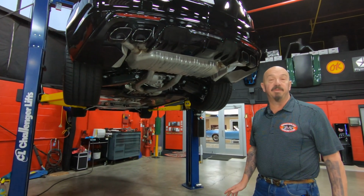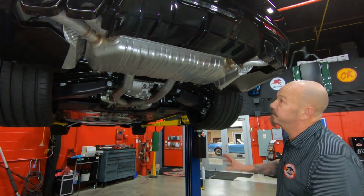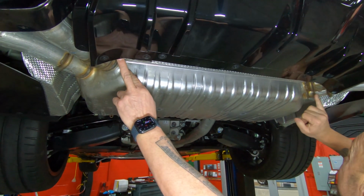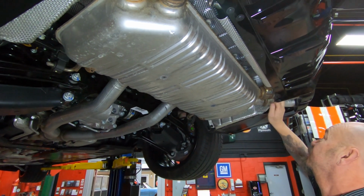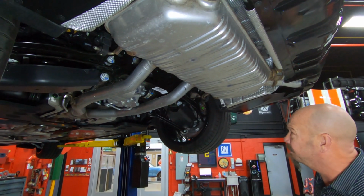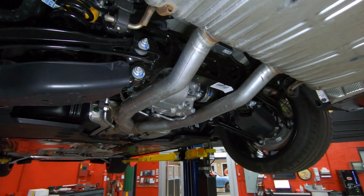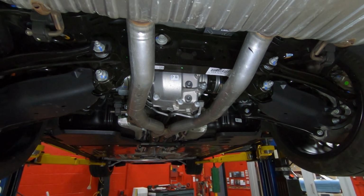All right, we're underneath the Blackwing now, and man, is there some cool engineering going on under here. First of all, look at this muffler, man. This thing is gigantic. And then it looks like it's got active exhaust too. I see these little bellows right here. Probably turns on these other ones, probably makes a little more noise, or probably opens up at higher RPM. I'm not sure exactly. And then we got the independent rear suspension here.